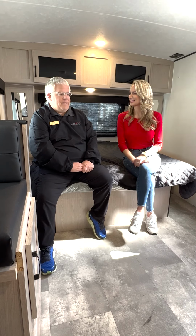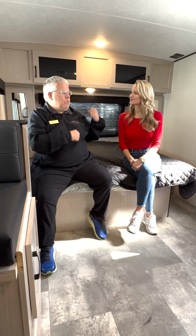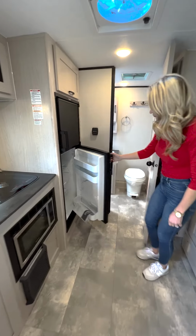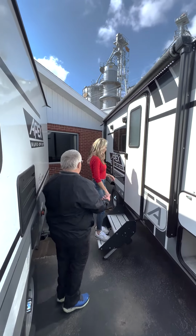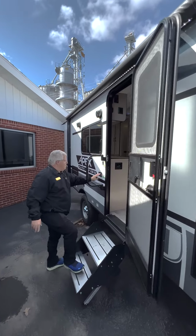Exactly. So the off-grid package also gives you 12-volt outlets on both sides of the bed. You got a 12-volt outlet on the outside as well. And it just allows you to do more things without being plugged in. The refrigerator is propane or electric. It has a power awning on the outside, inside and outside speakers, a roof-mounted air conditioner on it, and this is one of our new trailers, so it does come with a lifetime warranty on it too.